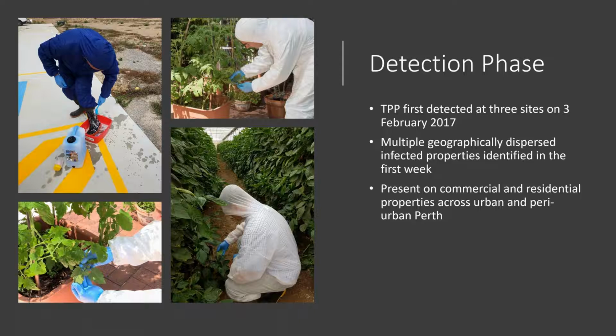It was present in both commercial and residential properties, which made the problem of eradication so much more difficult. As you can see here, these are DPIRD staff members, myself included, going to properties, looking at sites and trying to delimit where the psyllid was present or wasn't present. So that meant there was a low likelihood that it could be eradicated, given it was in people's back gardens.